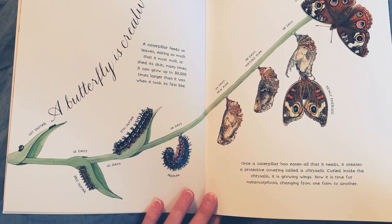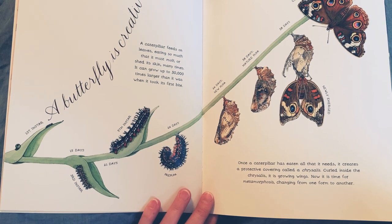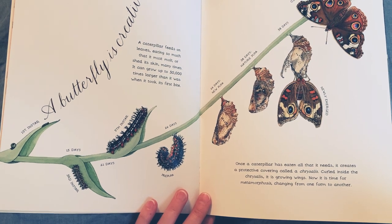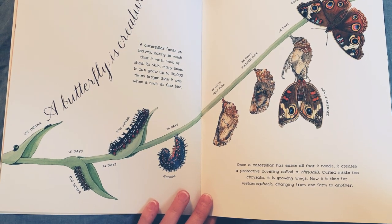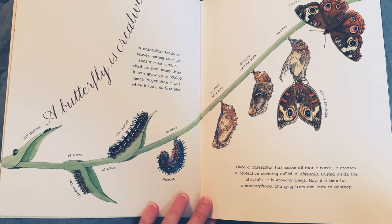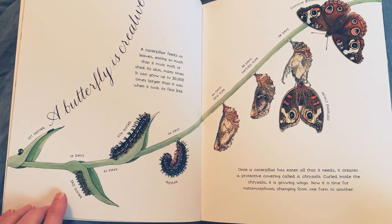Once a caterpillar has eaten all that it needs, it creates a protective covering called a chrysalis. Curled inside the chrysalis, it is growing wings. Now it is time for metamorphosis, changing from one form to another. Look at this.